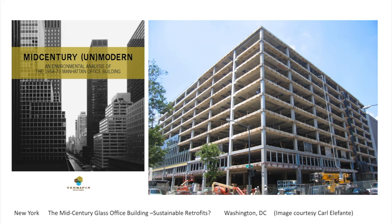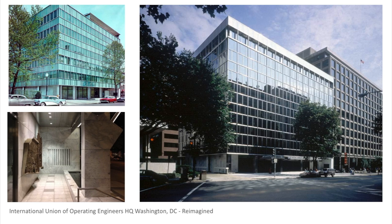And one precedent there right in Washington, D.C., is this building that I worked on back around 2000. This is the International Union of Operating Engineers. And this is both an interesting technical and a philosophical issue, because you see the building there on the upper left. That's the original building by Holabird, Root, and Burgee, the young John Burgee, who went on to become Philip Johnson's partner. Built in the late 1950s and in a very typical 1950s kind of green glass, okay?